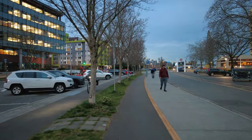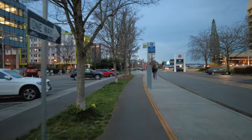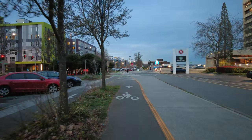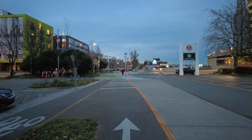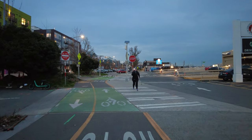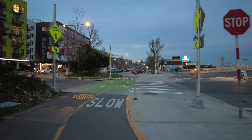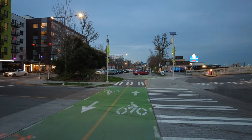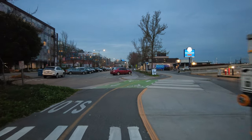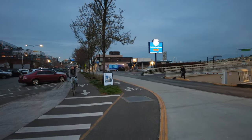And then they actually have a divider at this part in the middle, making it more appealing and less likely you're going to brush into a fellow bicyclist coming the other direction. They do have these stop signs in case cars are coming. So you definitely still have to be looking both directions. You can't just blindly be racing.